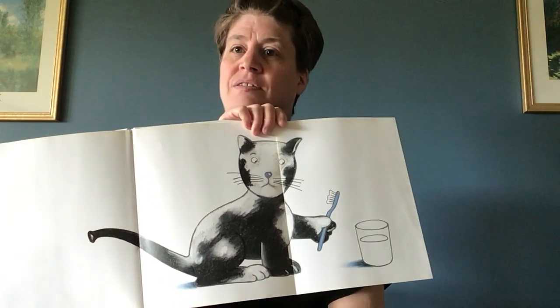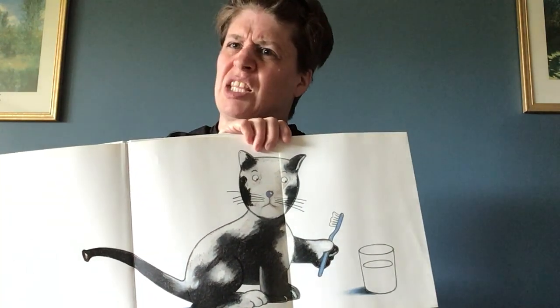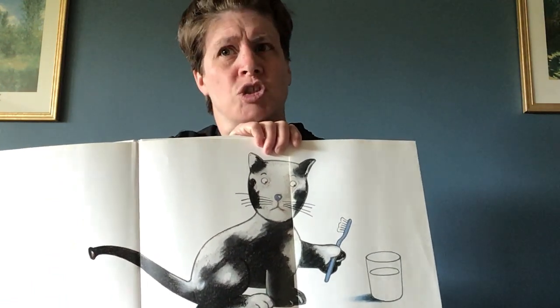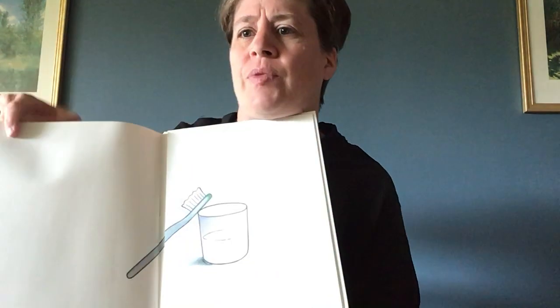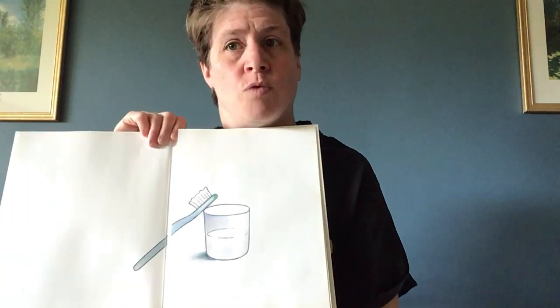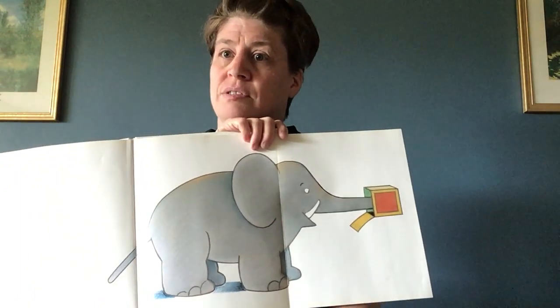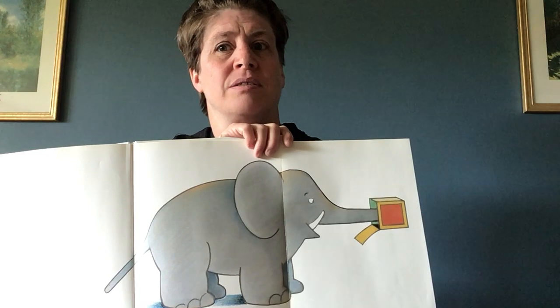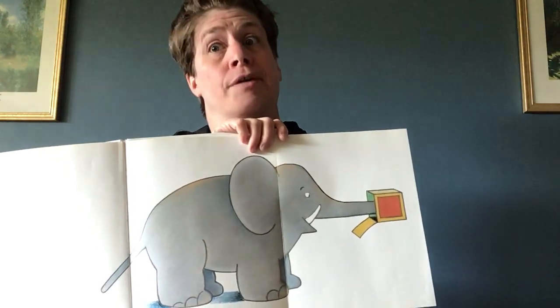A kitten brushing her teeth. Do kittens brush teeth with a toothbrush? Do you brush your teeth? I hope you use a toothbrush. And there's that toothbrush with a glass of water. It becomes an elephant with its trunk. What do you think can be in that box? Other than the trunk of an elephant.